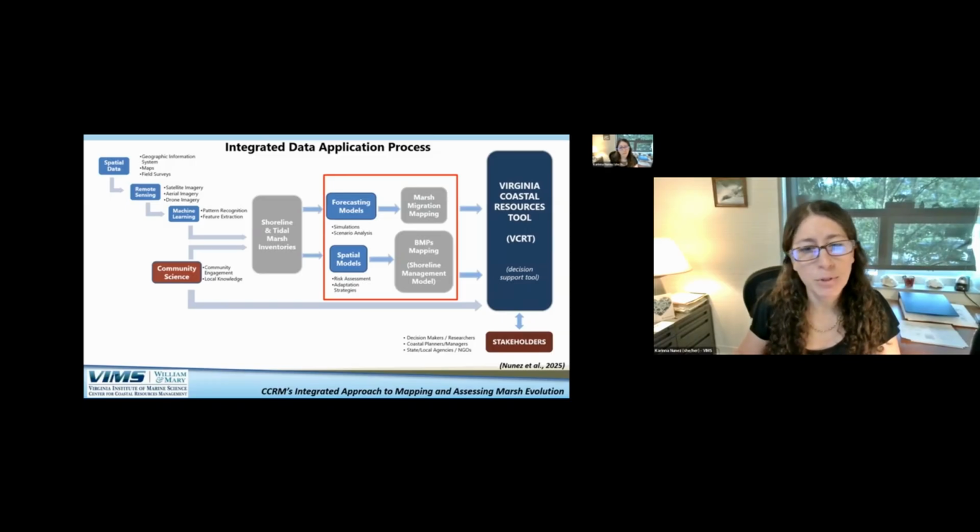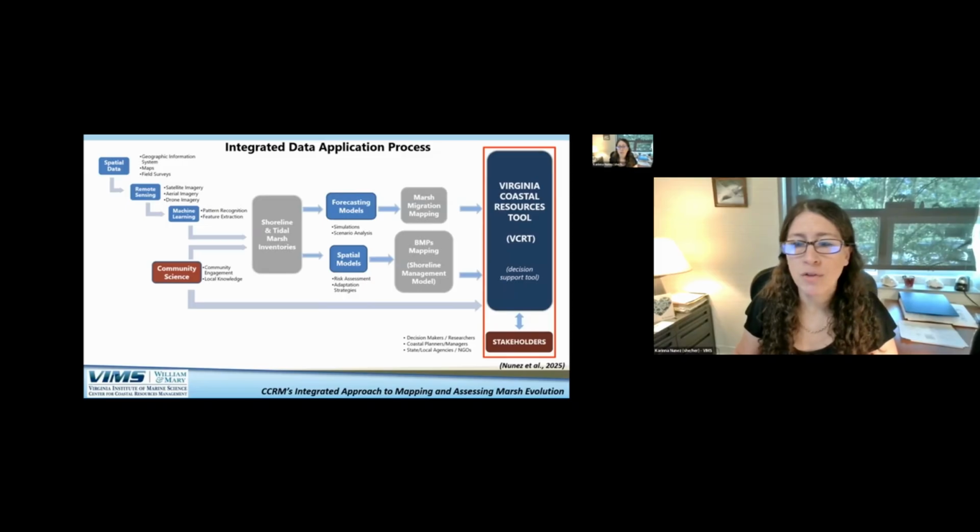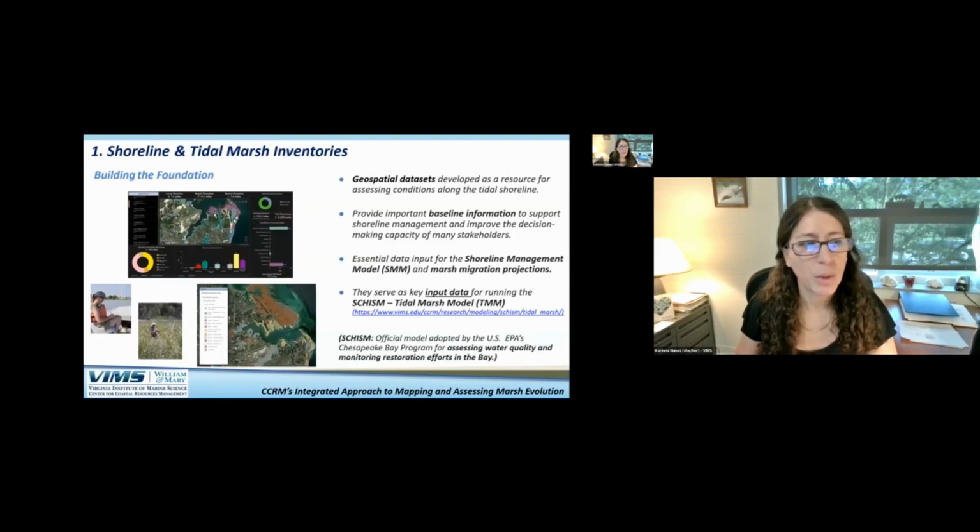The resulting outputs feed into a decision support tool, which was co-developed with stakeholder input to ensure that it addresses diverse end user needs and management priorities. So I'm going to provide a brief description of all these components. So let's start with the foundation, the base data.